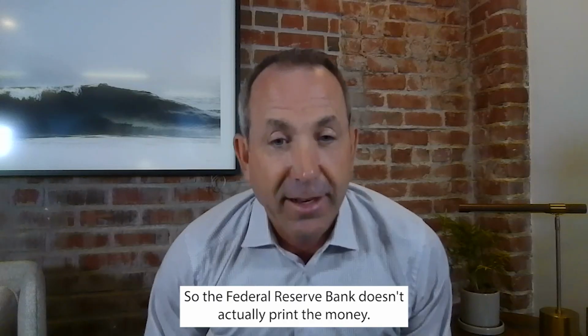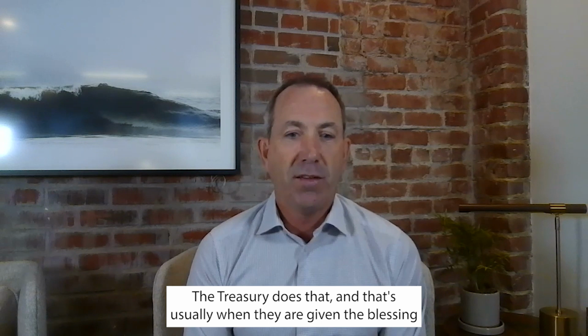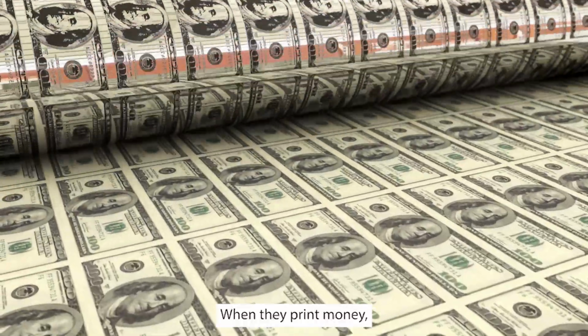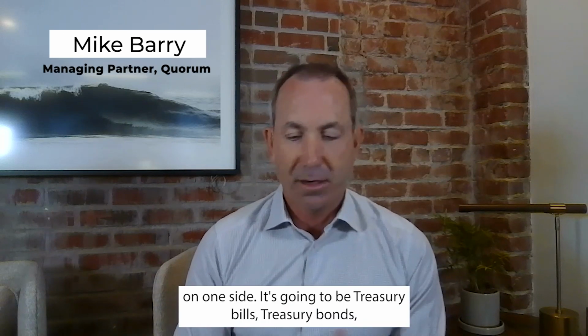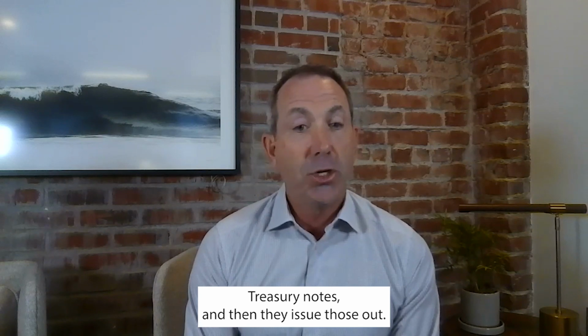So the Federal Reserve Bank doesn't actually print the money. The Treasury does that, and that's usually when they've been given the blessing by Congress to print more and put it out there. When they print money, they generally are creating a debt vehicle on one side. It's going to be Treasury bills, Treasury bonds, Treasury notes, and then they issue those out.